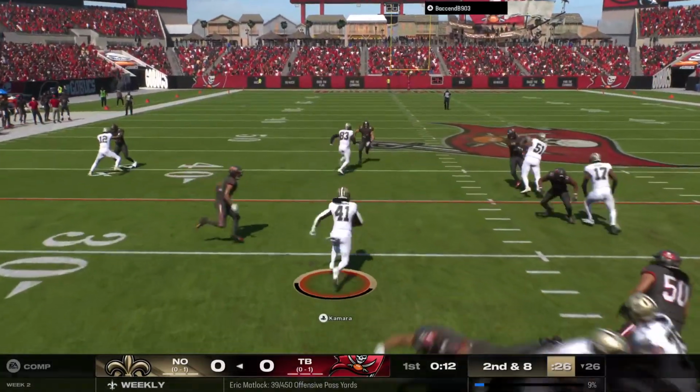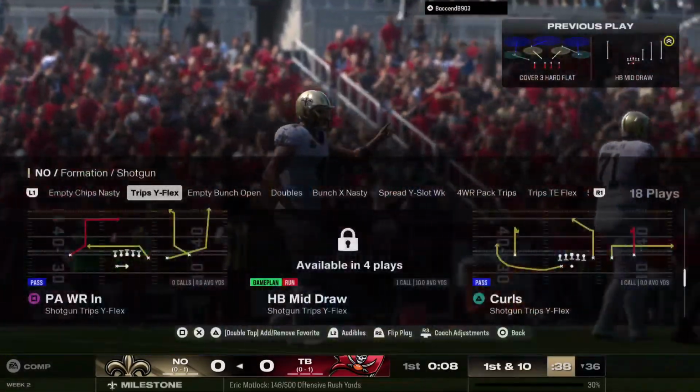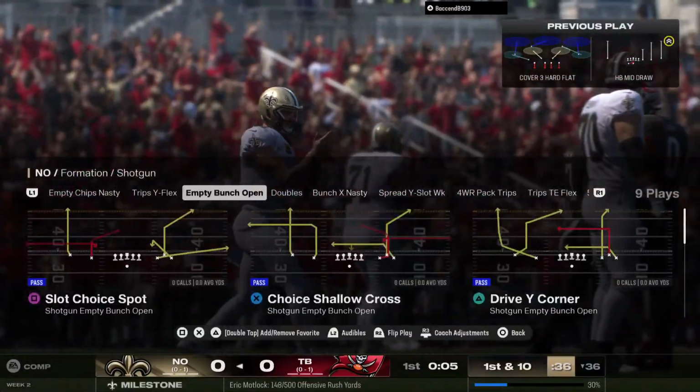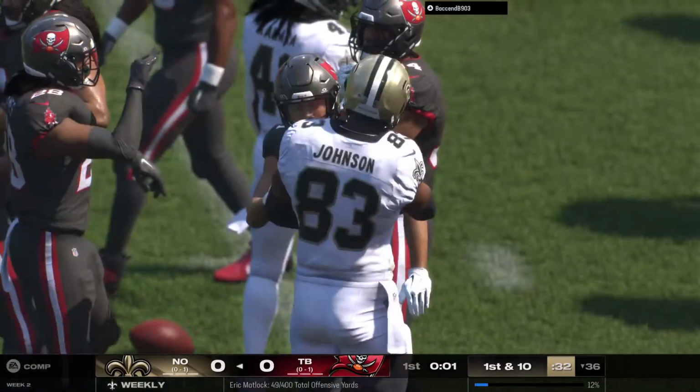Kamara gets it on the draw. And he's brought down after a nice gain and a 1st down. They get an even 10 on that play. And the Saints are going to have a 1st down.